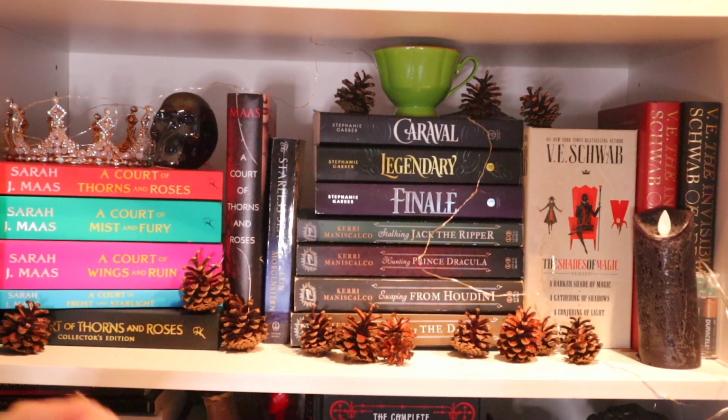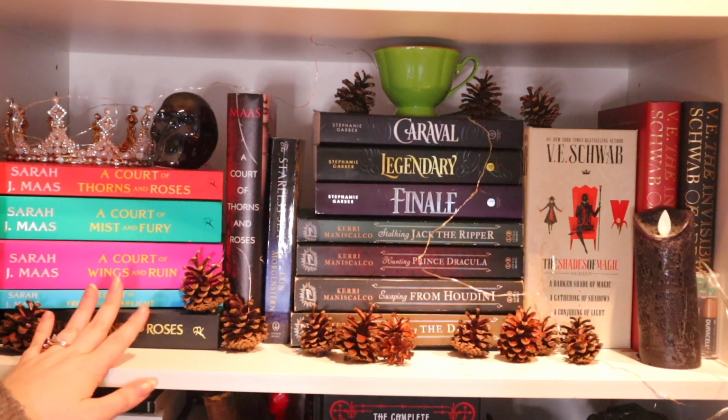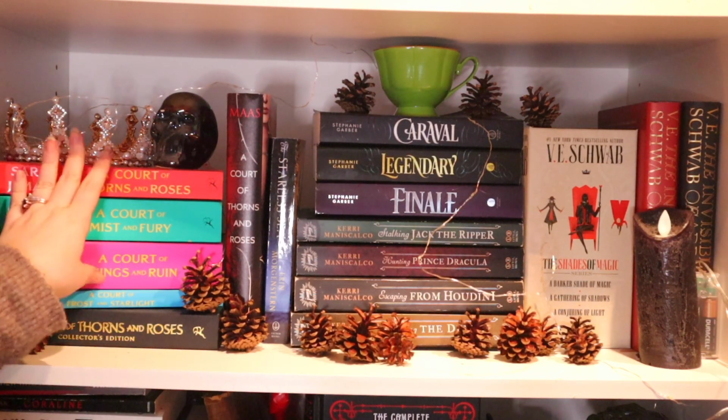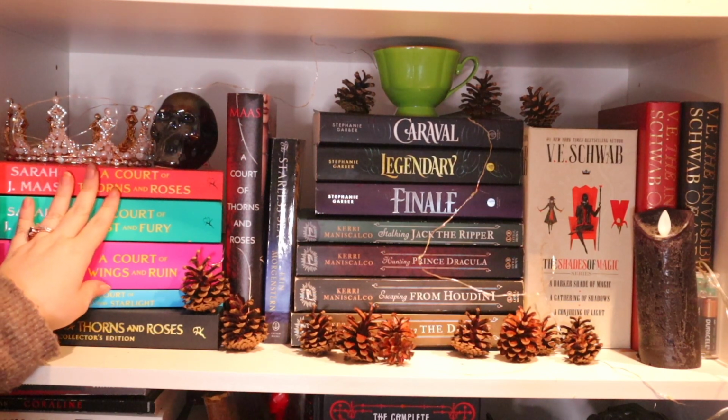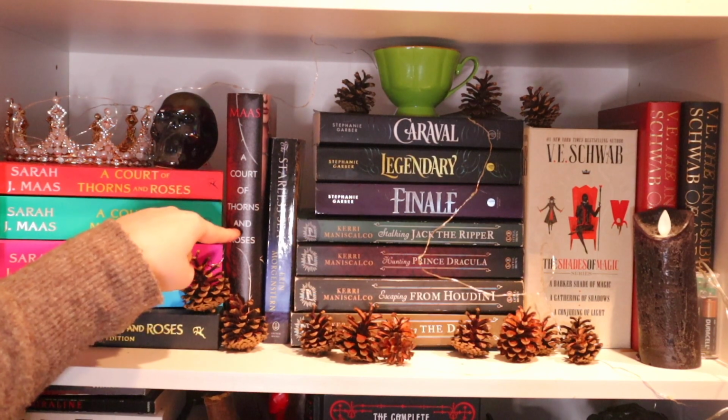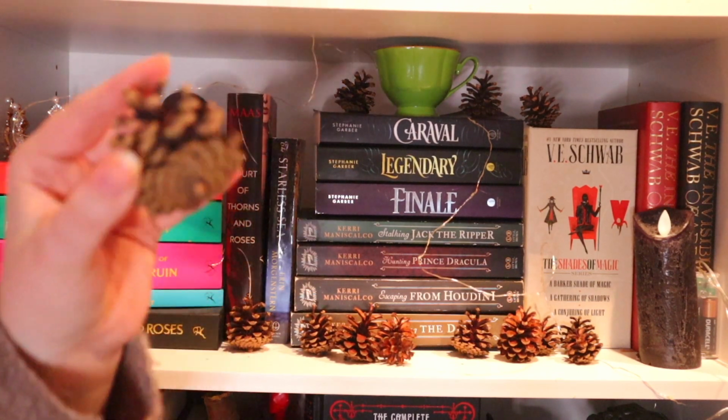So then the next shelf down, I call this my favorite series shelf. Over here, I have my A Court of Thorns and Roses series. I have my 4 original paperbacks, and then I have the collector's edition. And then over to the side, I have, oops, dropping pine cones.